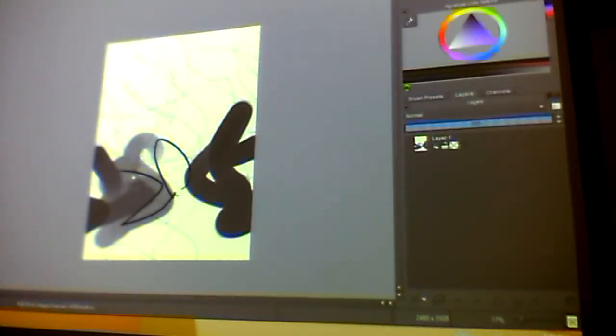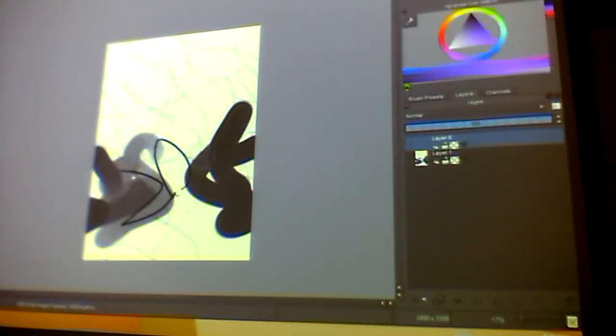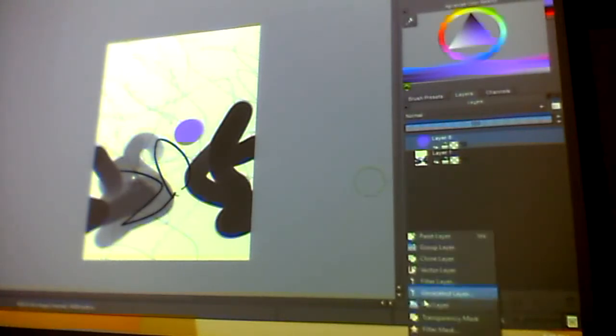Yeah, you can create. So there's something called clone layers in Krita. Let's say I make this layer just a nice little purple thing, right? I can create a clone layer from it.